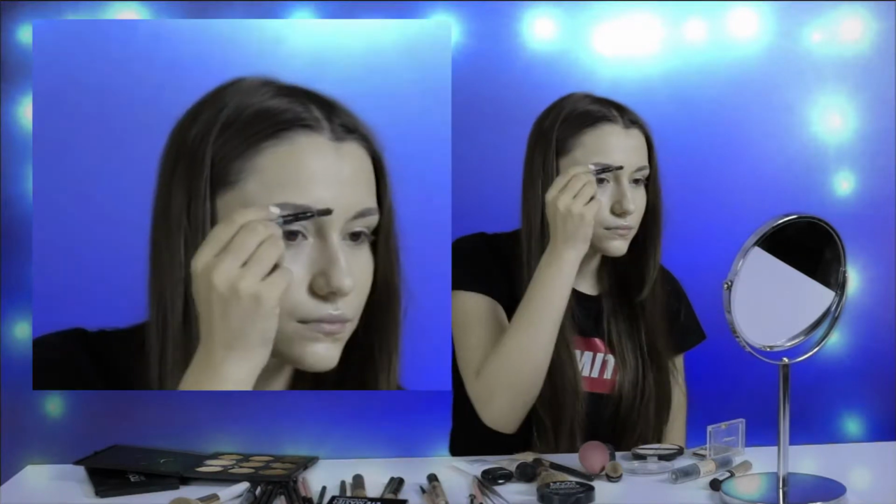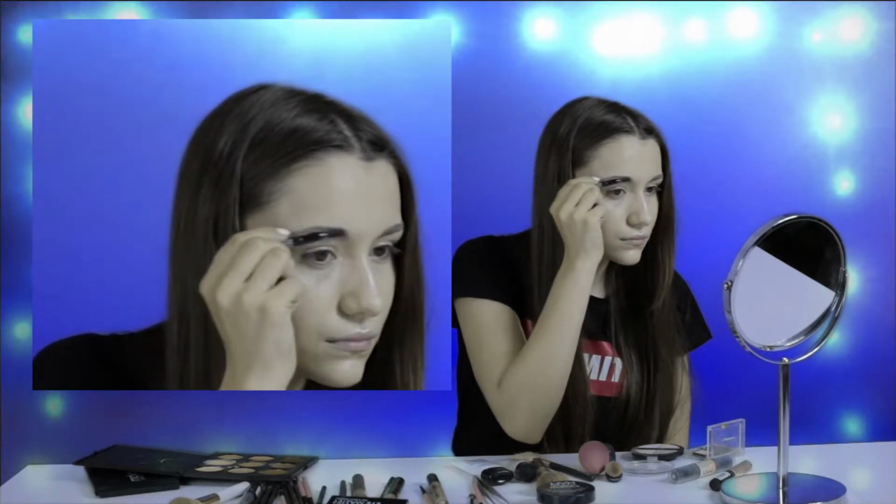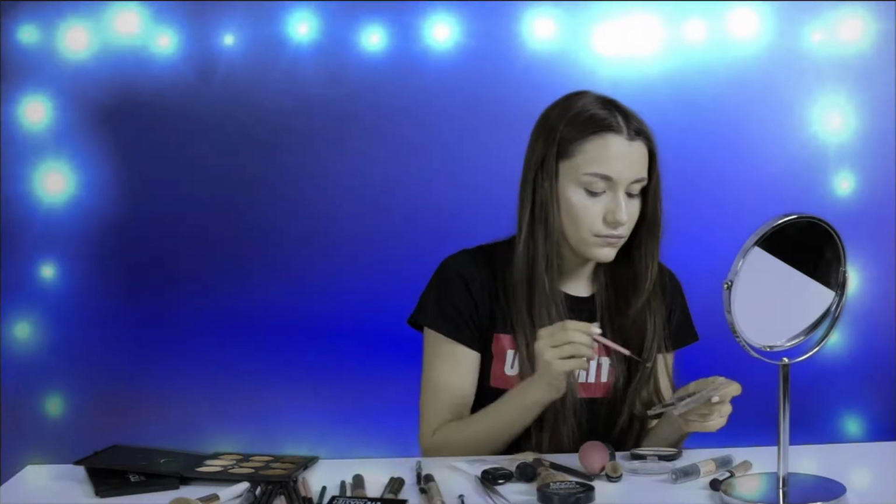Finally, let's start with the eyebrows. As I mentioned, this is one of the key moments of the makeup of Cara Delevingne, which attracts so much attention. Therefore, eyebrows require the most attention in this makeup.